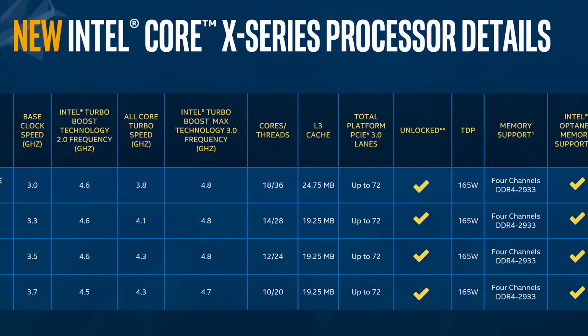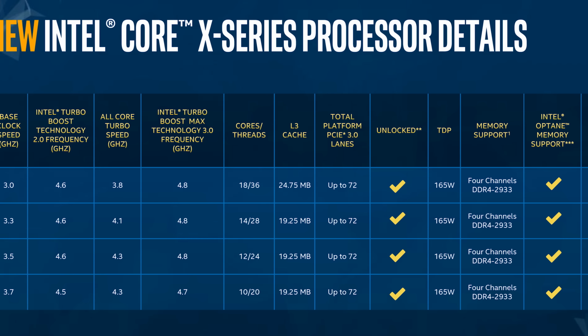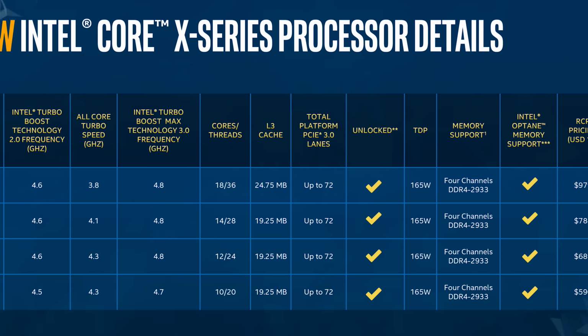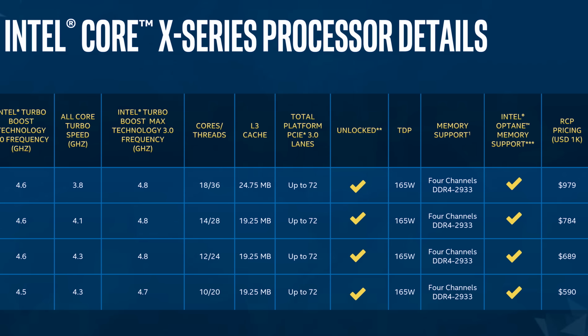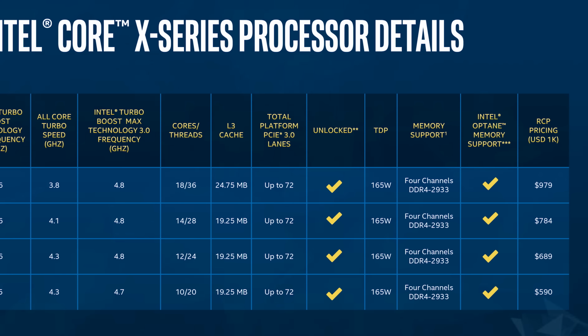They all have, as I mentioned, up to 72 PCI Express 3.0 lanes, so still a little bit behind AMD. They all have the same L3 cache apart from the Extreme Edition, and they're all 165 watt TDPs. Now pricing wise, on the 14 core, we're looking at $784 US, and on the 10 core, $590, making it that more achievable part if you're currently on the consumer level stuff and want to move up to HEDT.